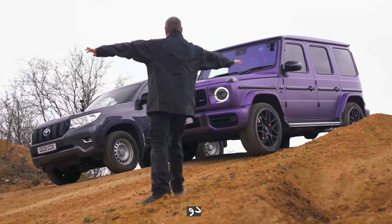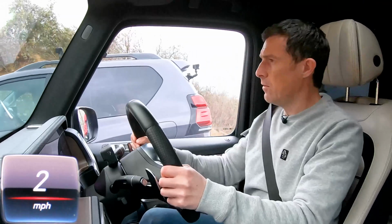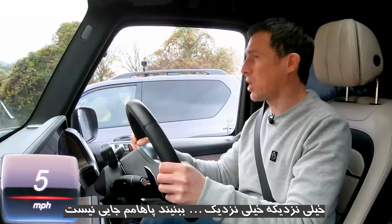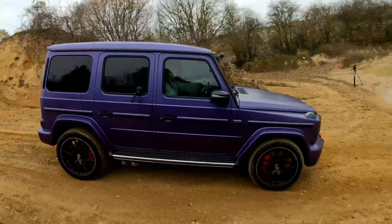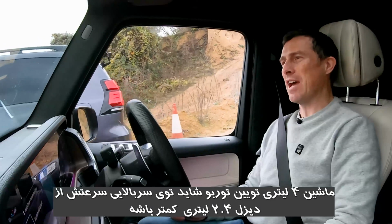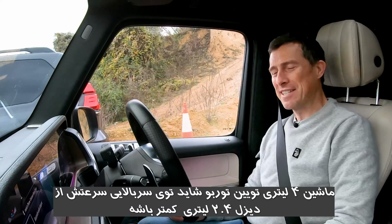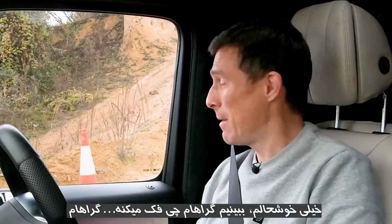3, 2, 1. Off the brake. Oh no, this is speeding up. Slow down, slow down, slow. Oh, this is close. This is close. Look, feet off everything. Can you see? Hey! Oh yeah, baby G, we did it. The 4-litre twin-turbo V8 vehicle may be slower up a hill than the 2.8-litre diesel, but it's definitely slower down it as well. So I'm happy with that.